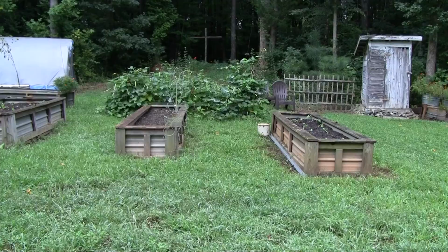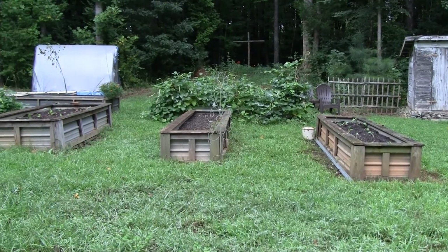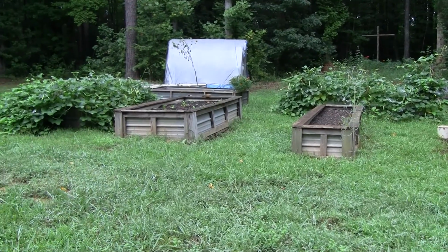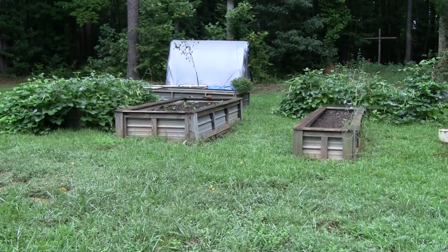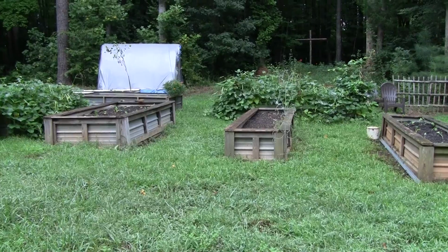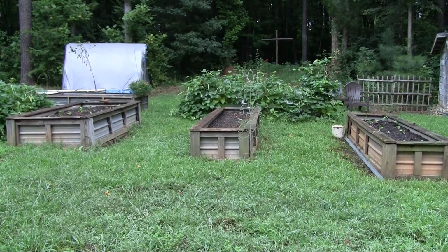Get you a good look at everything from back here. Got field peas that are ready to pick in one bed. The other bed we planted about a week or two later. But what we're going to do is we're going to do one picking on those field peas. We'll pull up the plants and pick them off because we want to go right back behind them with some other fall vegetables.